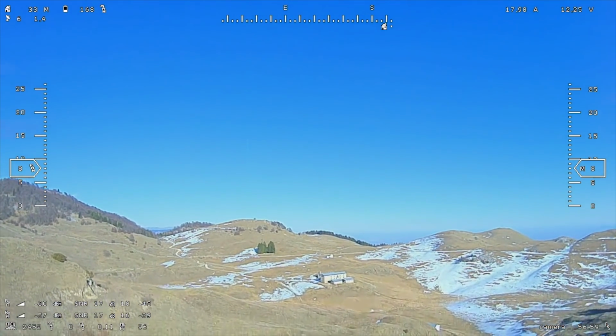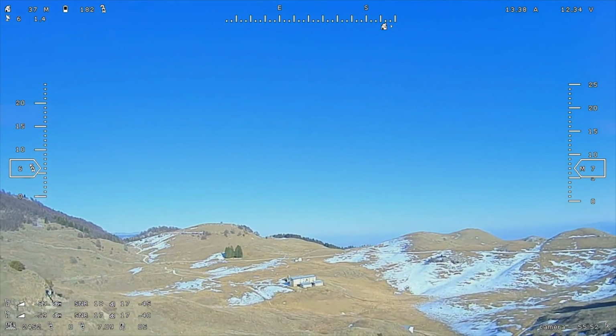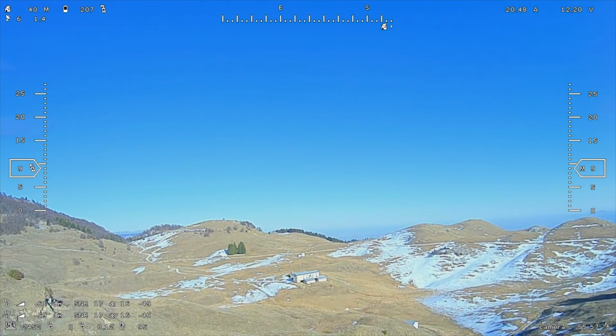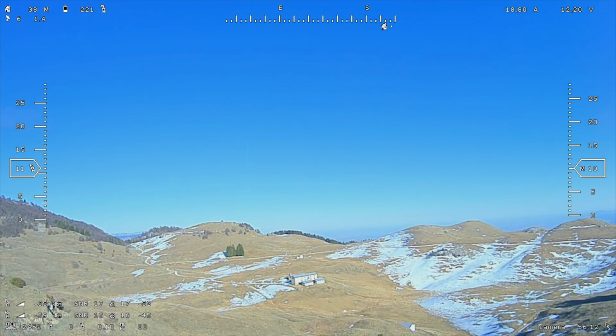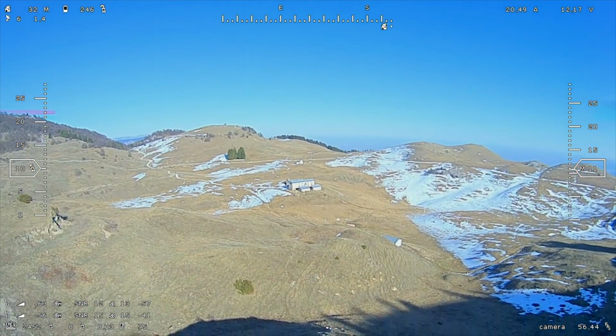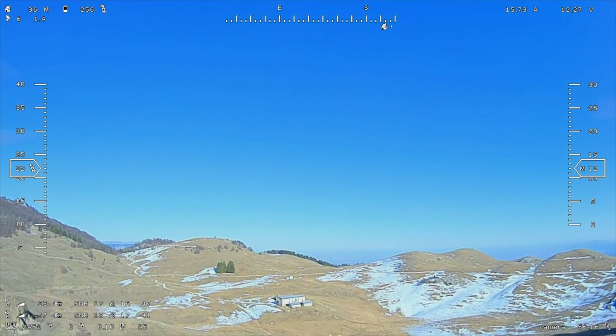The goal of this flight is testing sensitivity. In the lab, sensitivity is well below minus 100 dBm, so that's the result I was trying to replicate today. We are now 40 meters away, and two antennas are getting a signal that is around minus 60 dBm.